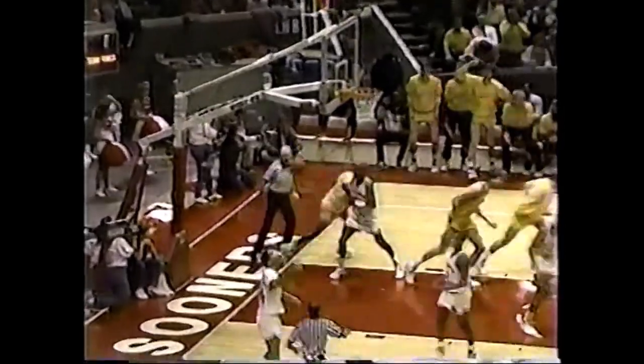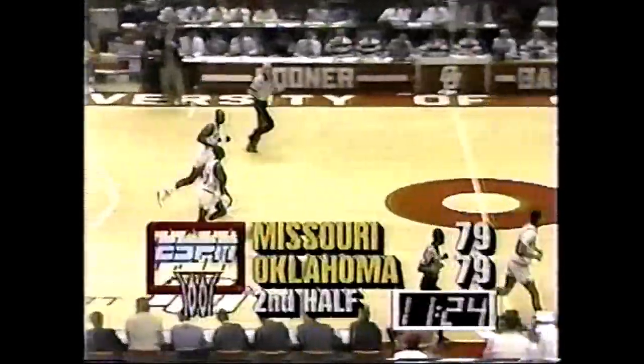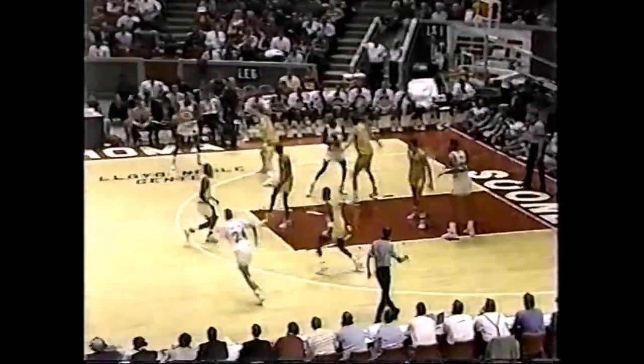Bill? I think you've got to beat him and make him go behind you. Let them loop the ball. Peeler! Oh! Goodness! I told you he doesn't play like a freshman all the time. 79. Oh, new floorboards.